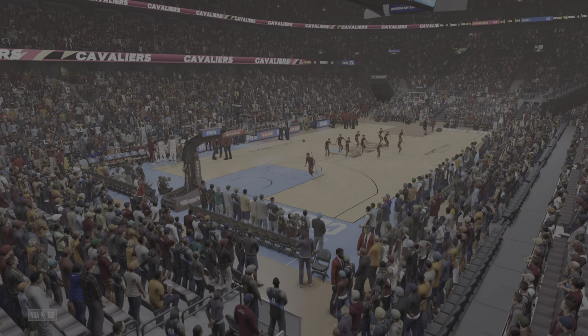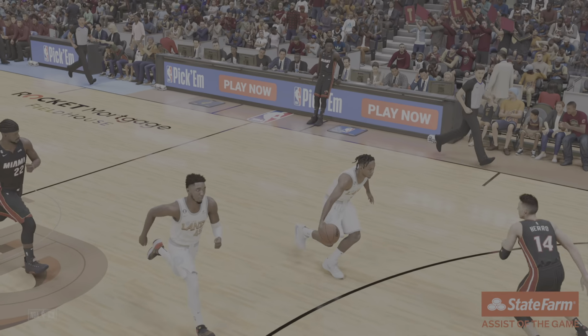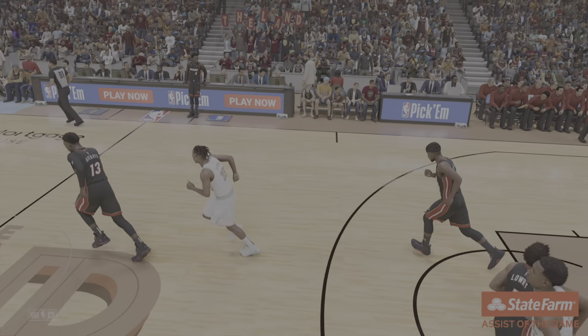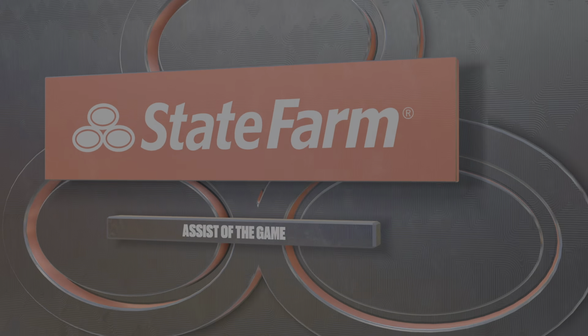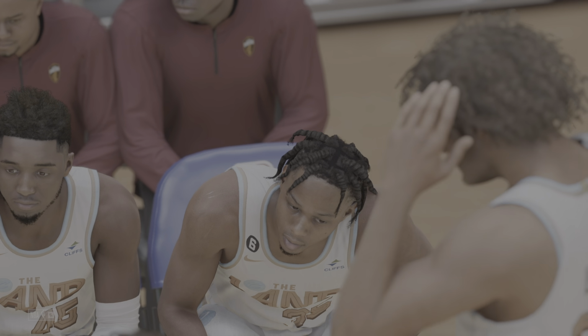And now a moment to take a look at our State Farm assists of the game. And I'm glad this was the pick because I love this pass. Such a great dish. That's what I call court vision. Well, making the game easy for your teammates. All about putting them in a position to score. That's pretty.